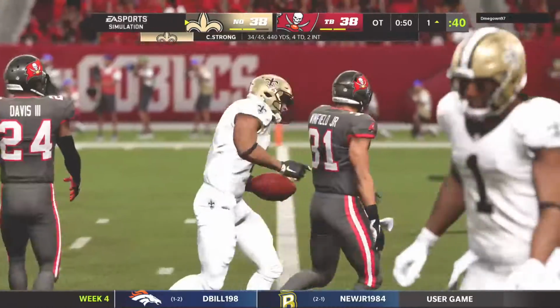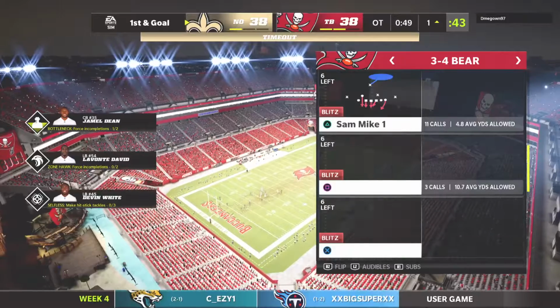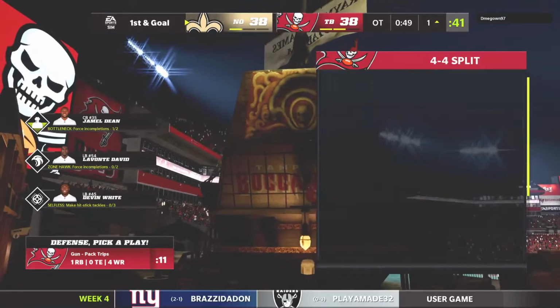He's got it. And the Saints are going to be set up with a 1st and goal on a pass play that moves them all the way down to the 1. Now another timeout called for by the offense. They'll be left with just 1 remaining here at OT.